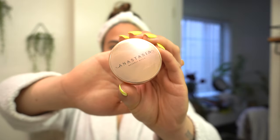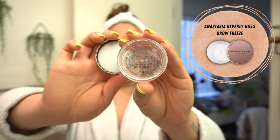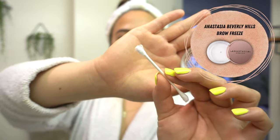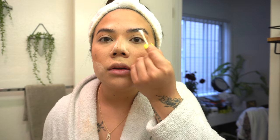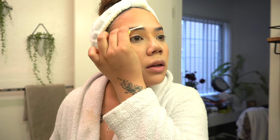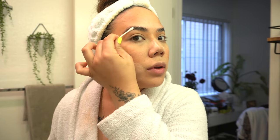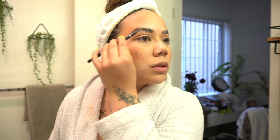Now I'll be using the Brow Freeze by Anastasia Beverly Hills. Definitely been a favorite of mine. The container is almost empty. I'm gonna have to re-up soon. And I like to apply this with a Q-tip just so that I can get an exact precise application. And I just apply evenly across the brows. And it doesn't need to be perfect at this step because I'm gonna be using a brow brush to help get the hairs into the direction that I want them to go.